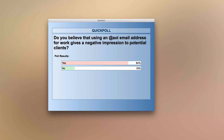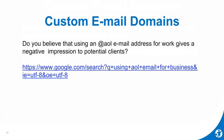All right. Well, I certainly have my opinions about it, but I wanted to share with you also, if you just Google using AOL email for business, there are a lot of articles written by a lot of people who also have opinions about it. And sometimes it's not really something we think about. It's just, oh, that's my email address. That's what I use, and I'm old school, and I don't want to switch email addresses, and that's what everyone knows. And that's fine, but you need to keep in mind that some of the newer generation might look at an @AOL.com email address and be turned off by that.